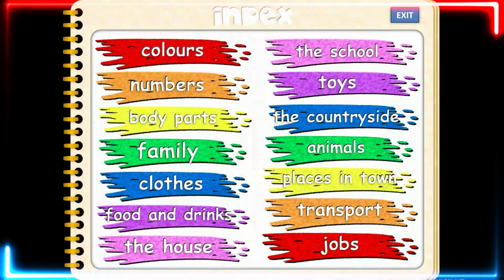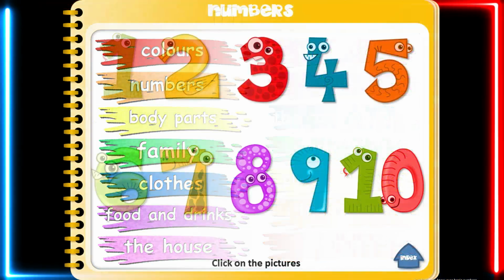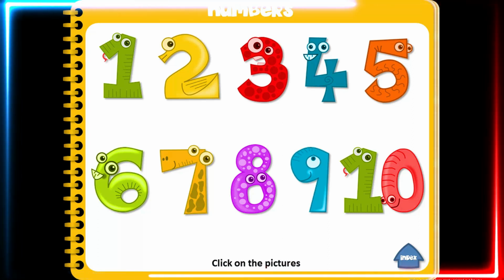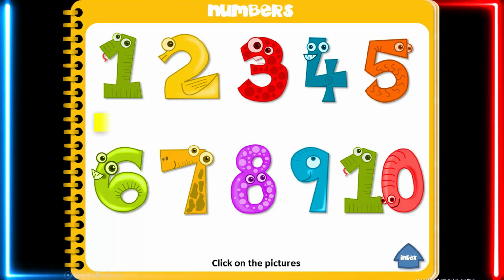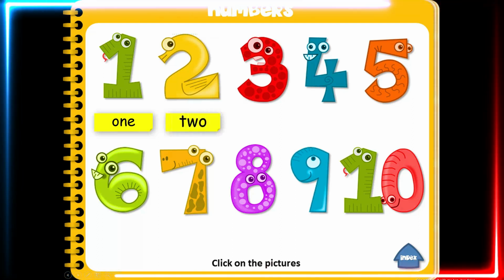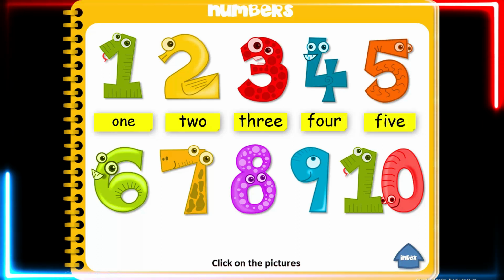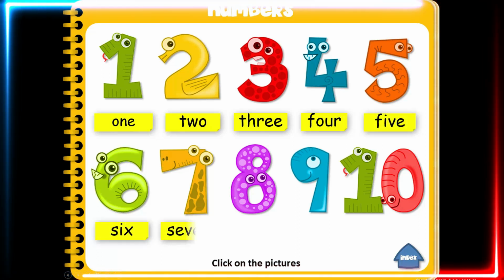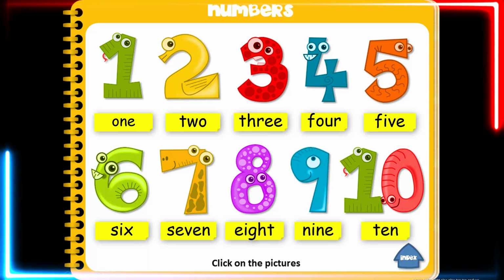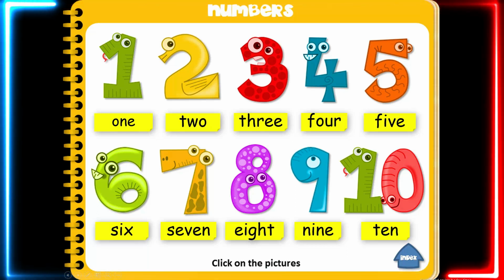Okay, so let's go for numbers. Numbers quickly, we're going to cover. You know all the basic numbers. We've got them all here, nicely colored out for you. We've got the green 1. Say it with me. 2, 3, 4, 5, 6, 7, 8, 9, 10. And we do it again. You can if you want. I would definitely recommend saying it a few times.